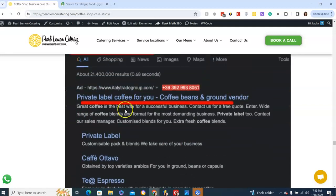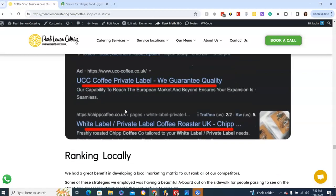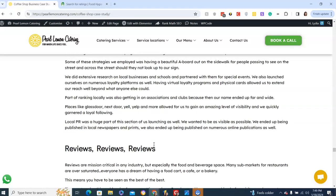And then it just moves on to other bits. Like, you can curate what you're going to do from there, like private label. You can do events. You can specialize in, let's say, a rose infused latte.